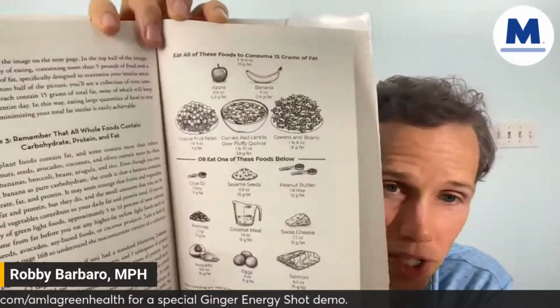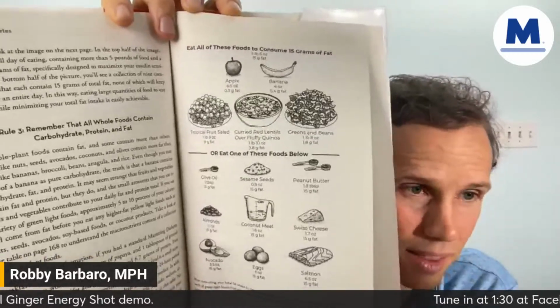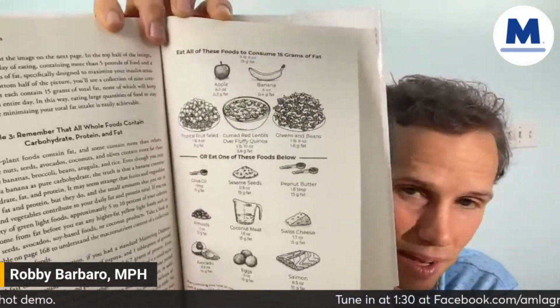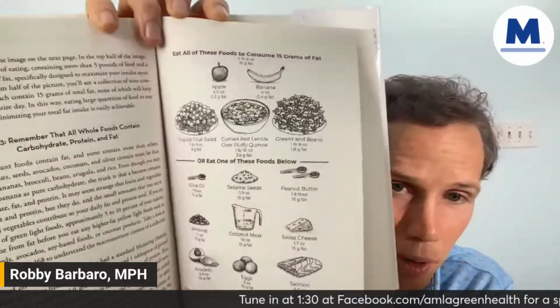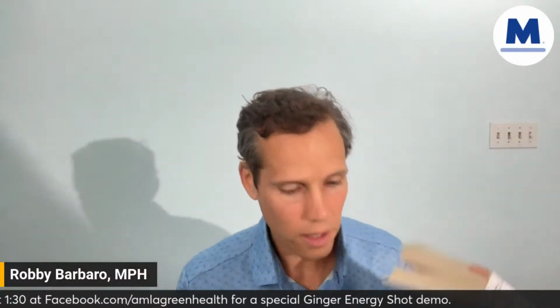Then, if you just had less than an ounce of sesame seeds, 0.9 ounce, that contains 15 grams of fat, okay? So peanut butter, 1.8 tablespoons is 15 grams of fat, all right? The point is, if you're truly looking to maximize your insulin sensitivity and follow a truly low-fat diet, you do need to be aware of the volume, the amount of nuts and seeds that you are consuming and avocados, okay?